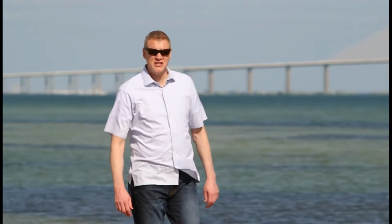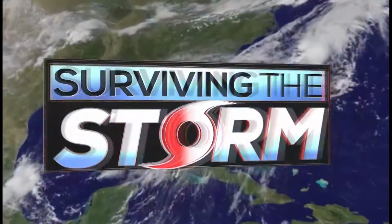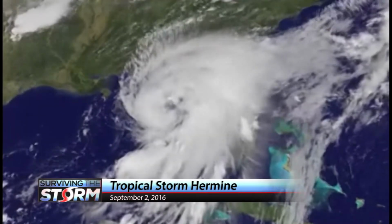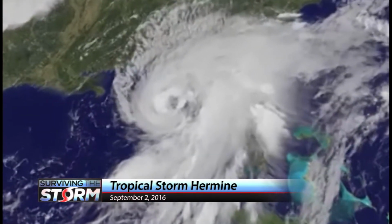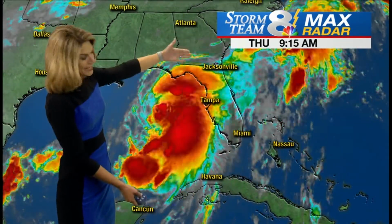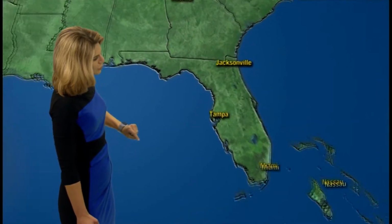In 2016, Hermine was the first hurricane to make landfall in Florida in 11 years, and it happened right here on the Gulf Coast. Storm Team 8 began tracking Hermine in late August as it formed in the Florida Straits and began to move northward off the Florida west coast. Here's a look at Tropical Storm Hermine. Again, it's a very large storm extending from Jacksonville almost all the way down to Cancun, Mexico.